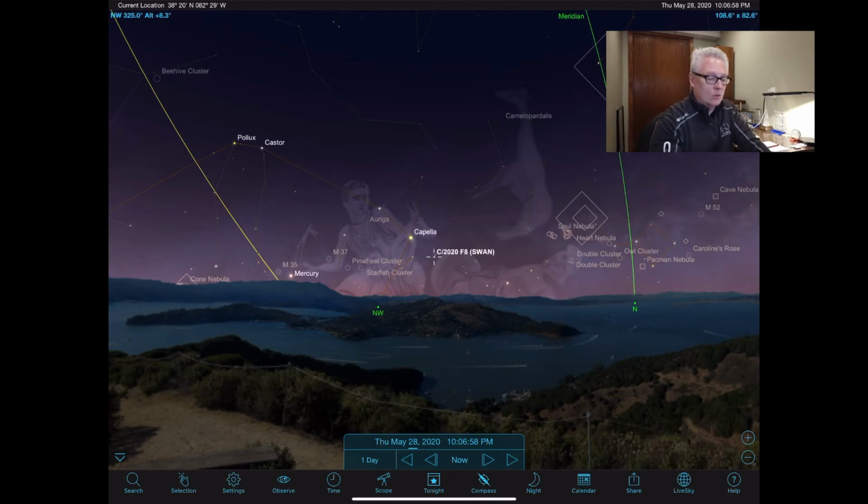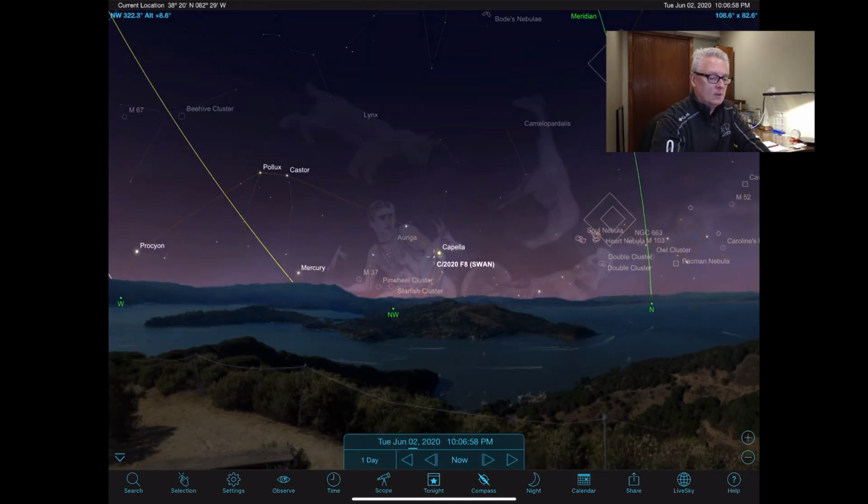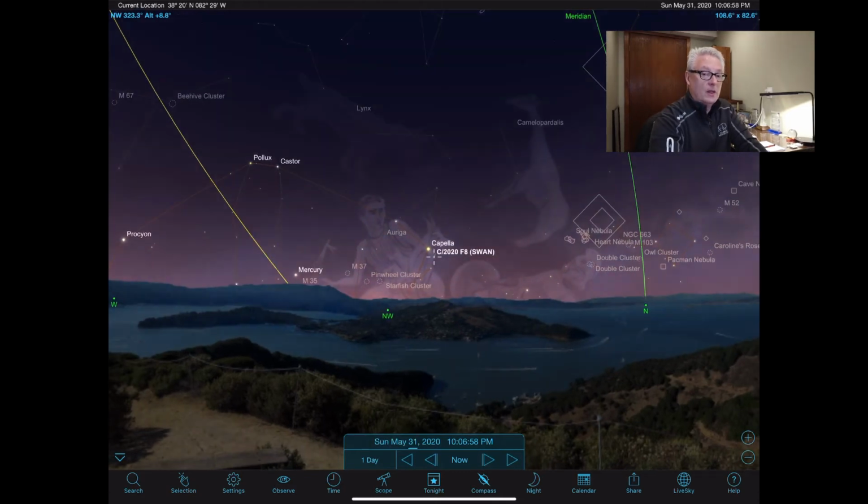So there's a nice northwest opportunity, especially if that tail is just dazzling. So let's progress here. You can see, right there it's with Capella. That might be a pretty nice composition. May 31st around 10 p.m. to the northwest. That one looks pretty good.